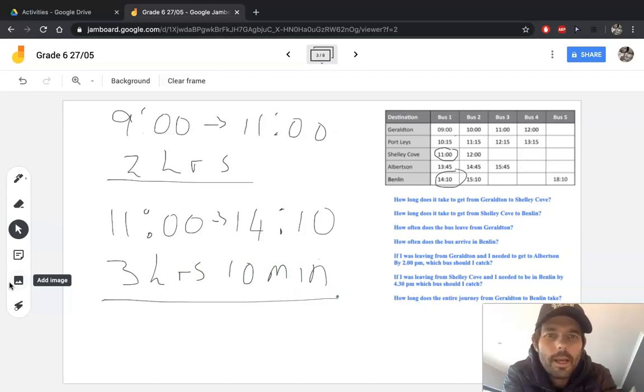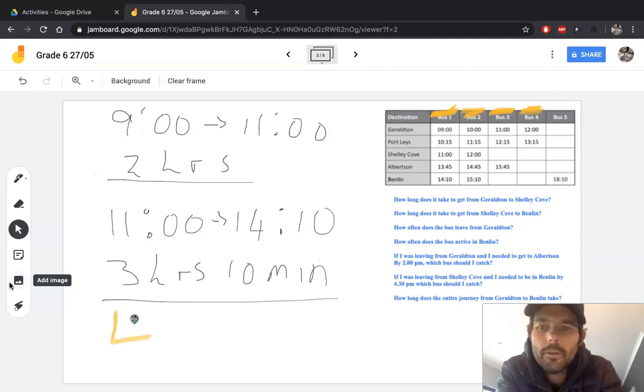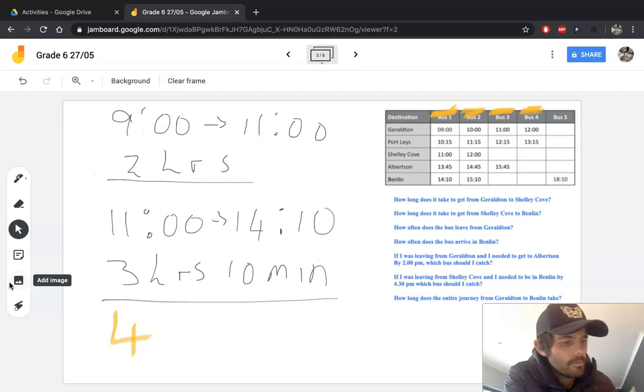Question number 3, how often does the bus leave from Geraldine? And you can see that bus 1 leaves from Geraldine. Okay? Bus 2 leaves from Geraldine, bus 3 leaves from Geraldine, and bus 4 leaves from Geraldine. Okay, so the bus leaves 4 times from Geraldine. Okay, great. Let's clean some space.